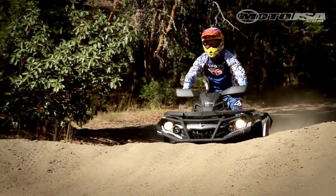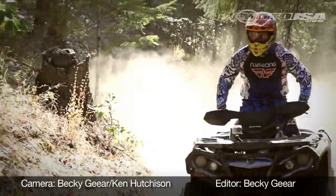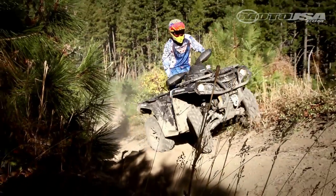The Can-Am Outlander 1000 is a little over the top. It's big, it's bad, and if you kind of keep that in mind, this thing can be a lot of fun. I mean, it's pretty much the most powerful quad that you're going to find. So it's got its place, and that's right at the top of the power heap.